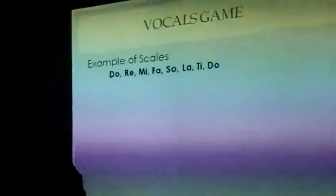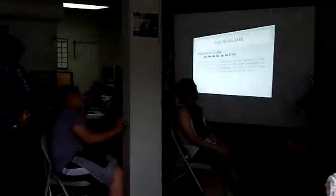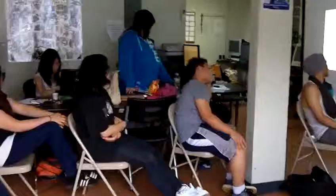Vocals, games, example from your scales. A lot of people who are into music, like piano, guitar, and stuff like that, know about their scales. There are many different types of scales. Okay, and the game that we're playing is, I need you guys to go into groups of either 4 or 5.